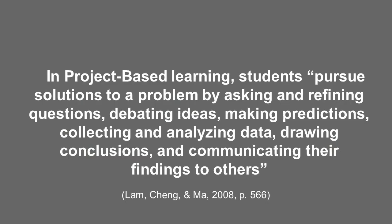Project-based learning is a collaborative approach to learning. In project-based learning, students pursue solutions to a problem by asking and refining questions, debating ideas, making predictions, collecting and analyzing data, drawing conclusions, and communicating their findings to others.